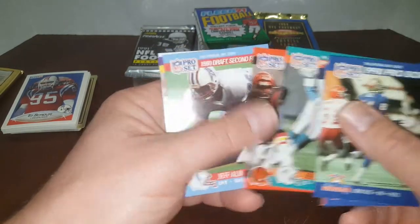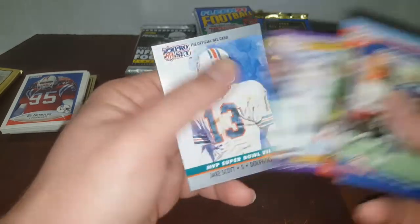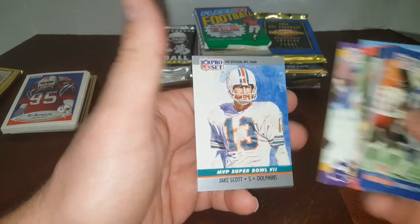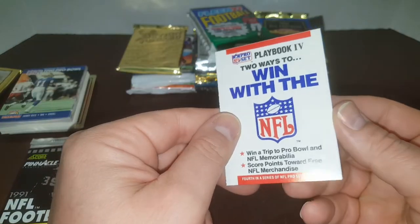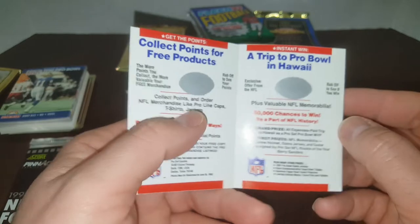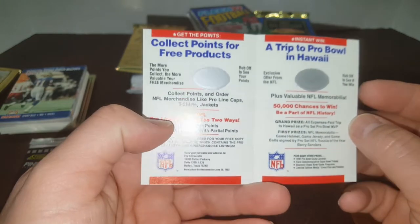This is back when they had everybody, defensive tackles, kickers, everybody in there. There's nice Jake Scott. Shout out to my buddy Jake Scott. Not the same guy. These used to have the win a trip to the Super Bowl and stuff like that. You scratch those off and basically you have to get a certain amount of points and you can win it. But anyways, enough of that.